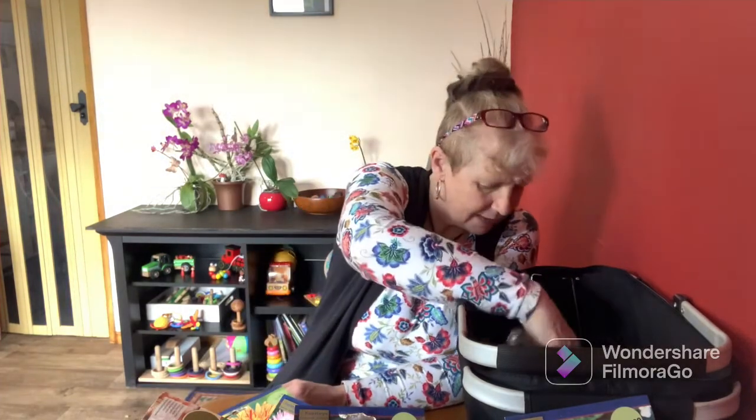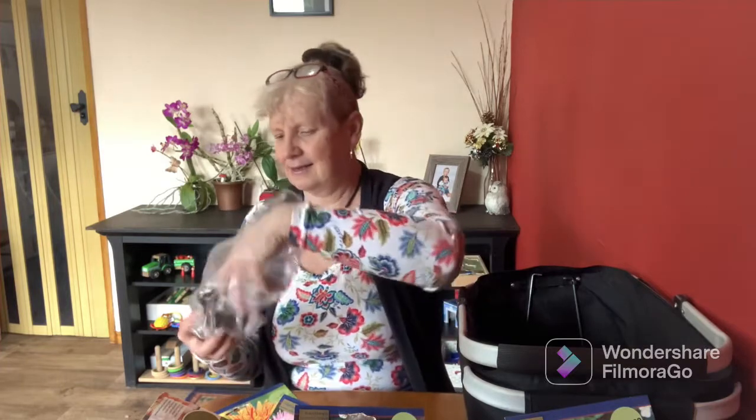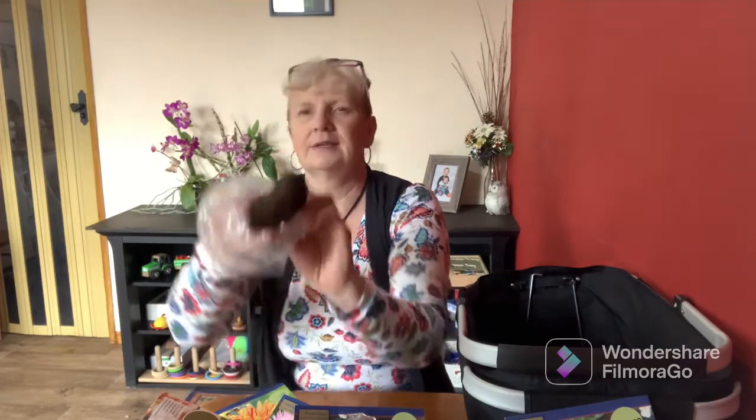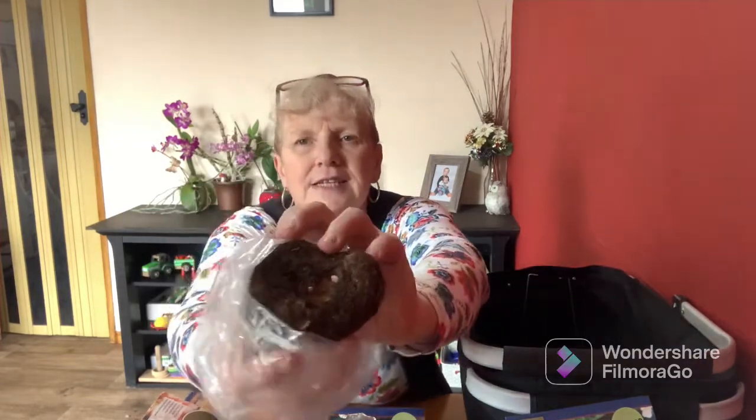What else did I buy? Oh, another begonia corm. So now I have three. If I remember rightly, this is also a deep, dark red. And I can see it's just starting to grow. So nice and healthy. Two little growing tips just starting to show themselves.